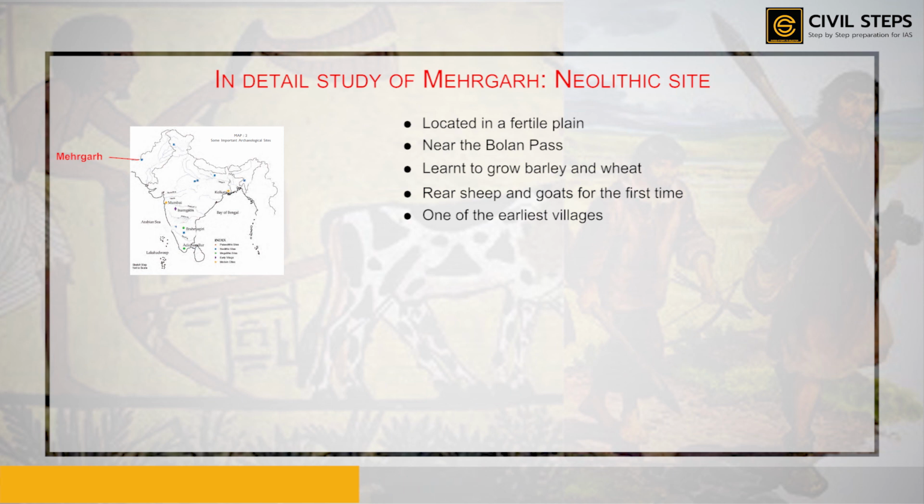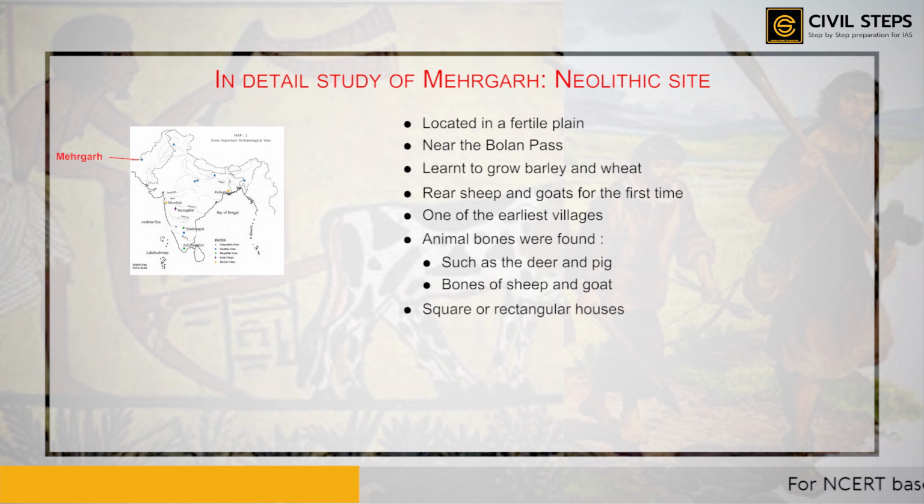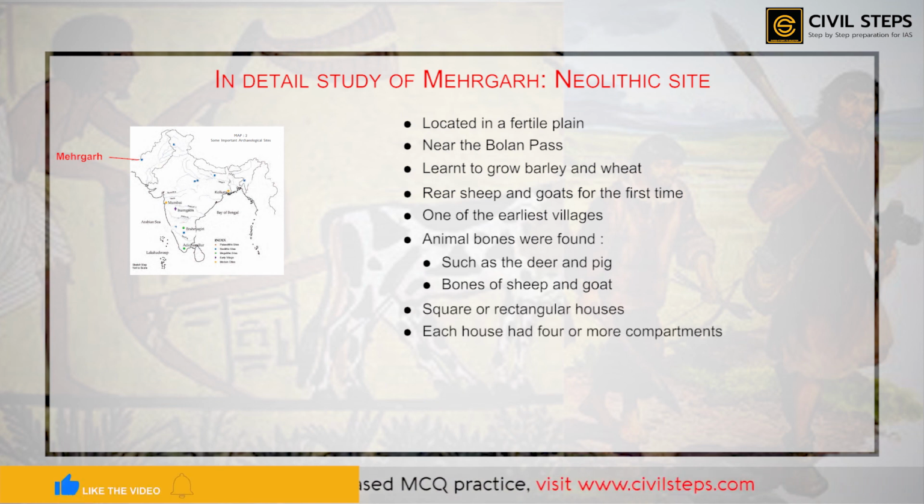At this site, many animal bones were found. Bones of wild animals such as the deer and pig, and also bones of sheep and goat were found. Other finds at Mehrgarh include remains of square or rectangular houses. Each house had four or more compartments, some of which may have been used for storage.